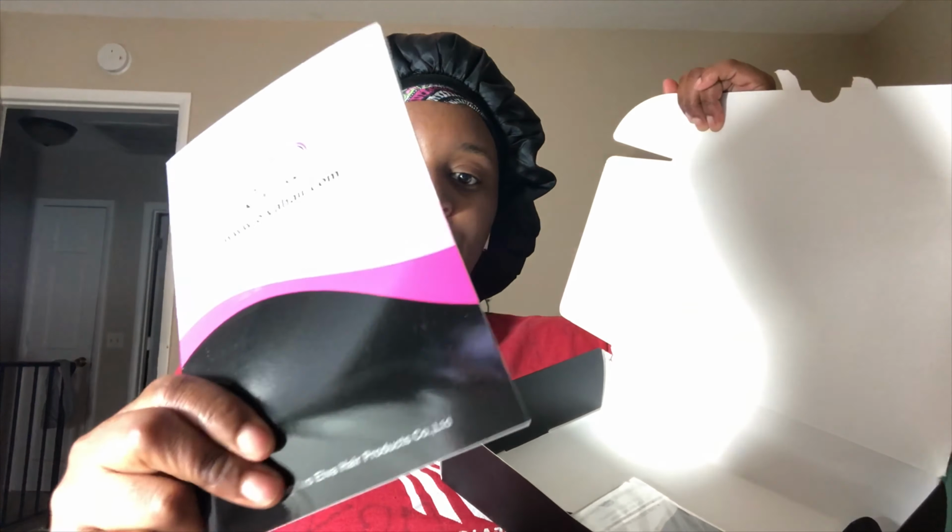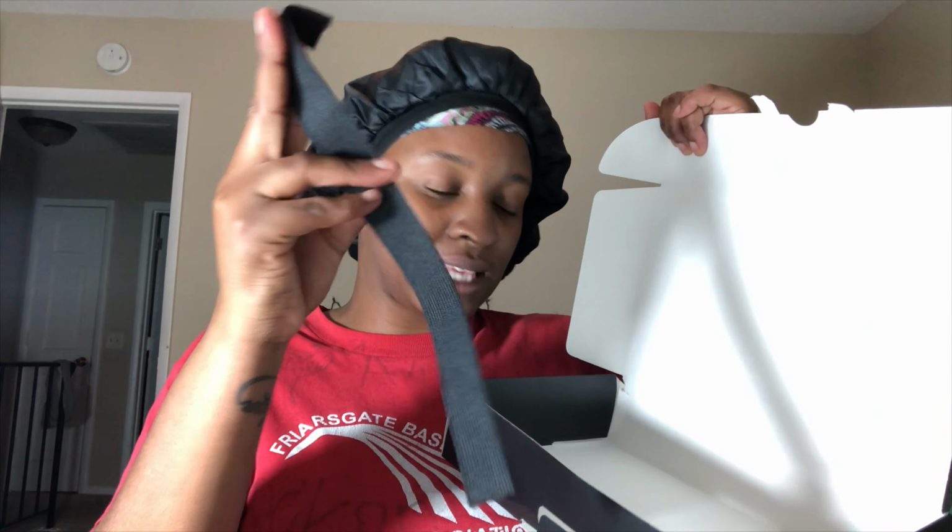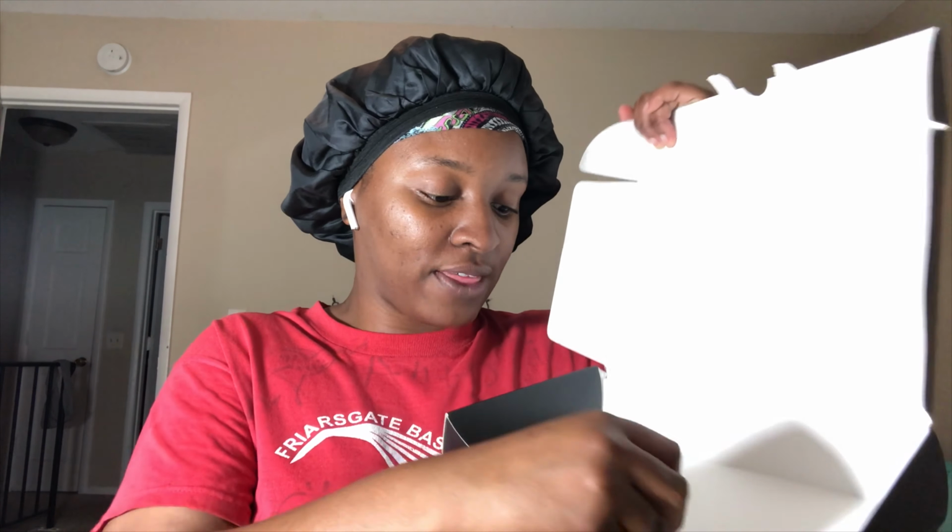So when you open the box, this is how it looks. It comes with a comb. Oh, I needed one of these because I actually broke my other one. It comes with this little booklet. We're gonna open that. It comes with this wig cap, which, thank you, I'm glad you didn't send me a black one. So yes, this wig cap. And also, it comes with the elastic band, just in case you want to sew it on the wig or whatever. And that's all. So, let's open up this booklet and see what it says.